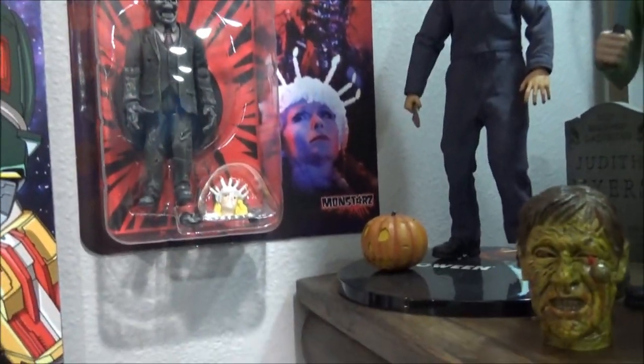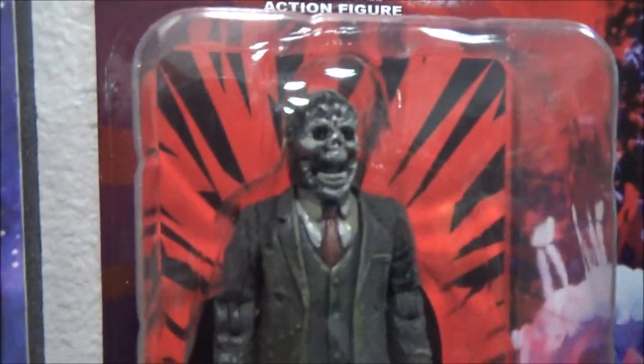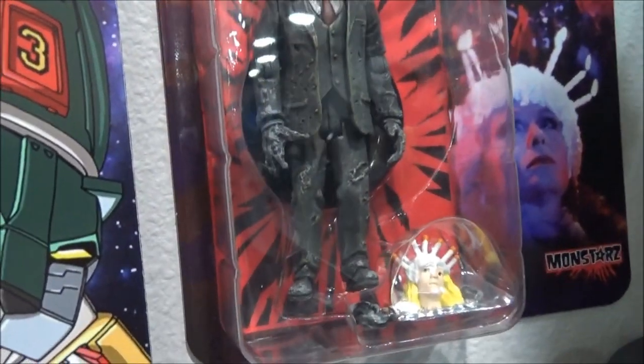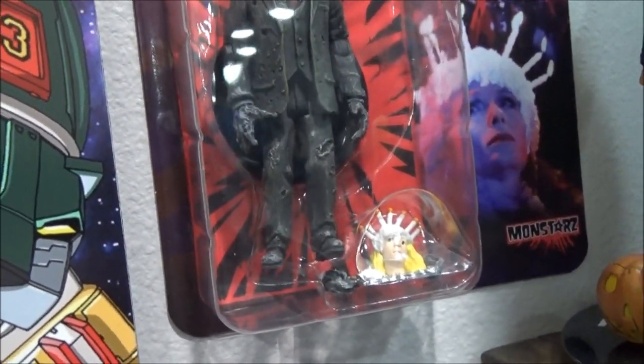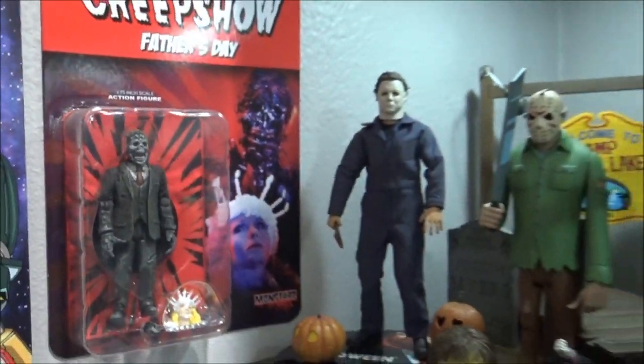Creepshow? Yeah. They came out with a line of the Creepshow characters. Only a couple of them have come out. I haven't seen any other ones, but that one came out. That's the birthday cake episode. And if you're a fan of Creepshow, you don't even have to explain that. That's crazy. That's cool.